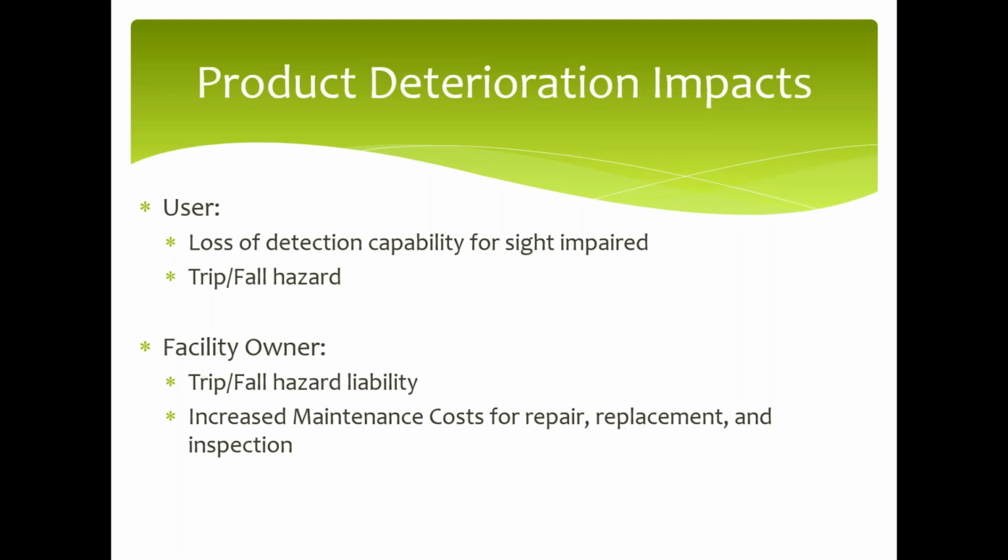But for the facility owner, that trip fall hazard creates a liability. And because of that, you have increased maintenance costs for repair, replacement, and inspection. So a facility owner would be very interested in trying to get products that once they're installed will stay installed without trip fall hazards or without degradation. And that's why we were looking at this program and at these products specifically.